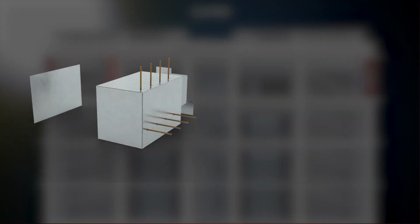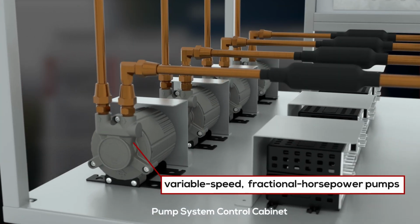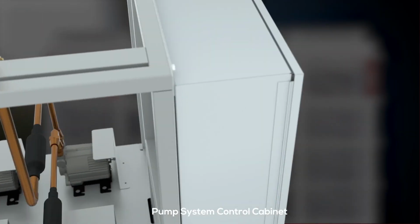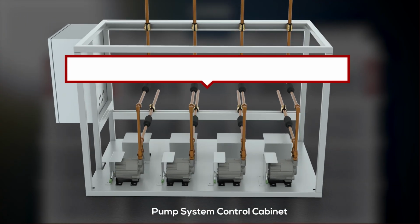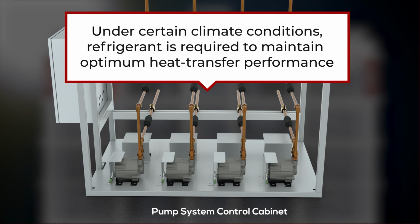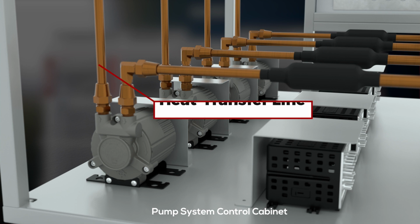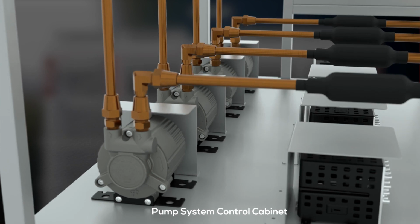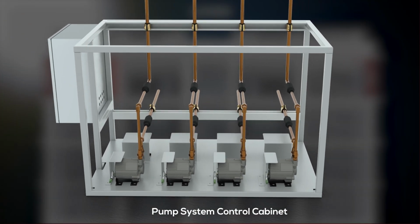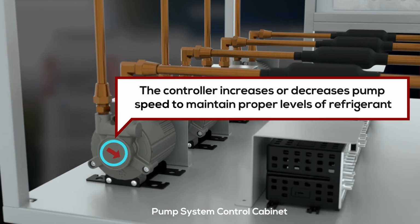The heart of the ACT pumped energy recovery system is a series of variable speed fractional horsepower pumps that are tied to a PLC controller. Under certain climate conditions, refrigerant is required to maintain optimum heat transfer performance. The controller regulates flow rate based on the refrigerant level of each heat transfer line. The level is monitored by analog level sensors, providing variable level feedback to the controller. The controller increases or decreases pump speed to maintain proper levels of refrigerant for optimum heat transfer.